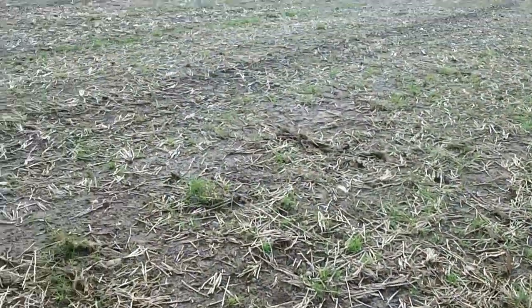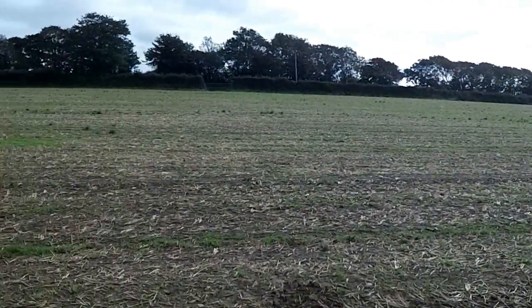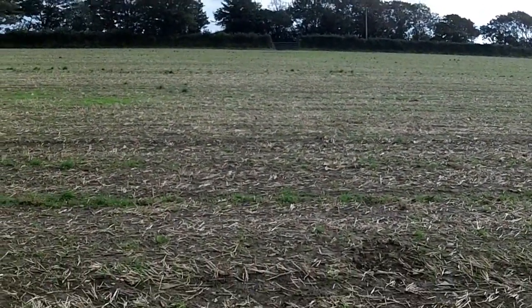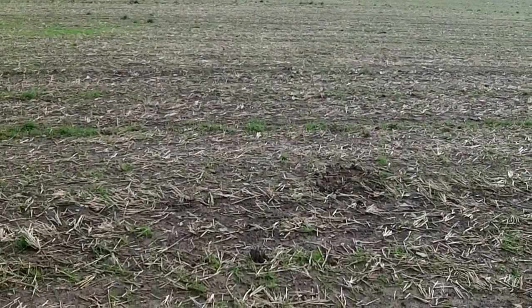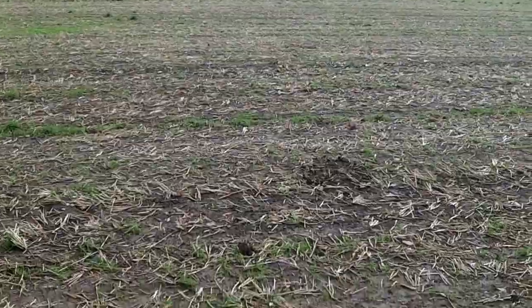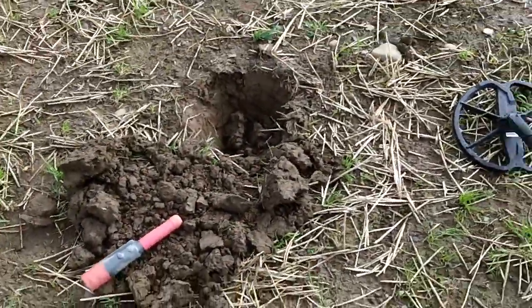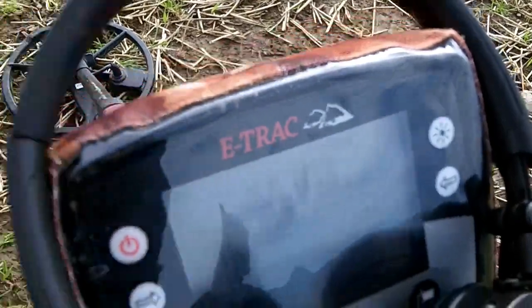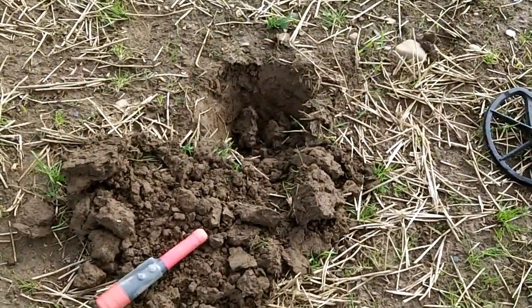I've just come across from that hedge over there, that gateway, in a sort of straight line. Hope you can hear me alright with the wind. A few signals along the way, bits of lead and things like that, but I've got a decent little signal here. It gives me a 1101, I don't know if you can see that on there. Nice little signal, quite a clear signal.